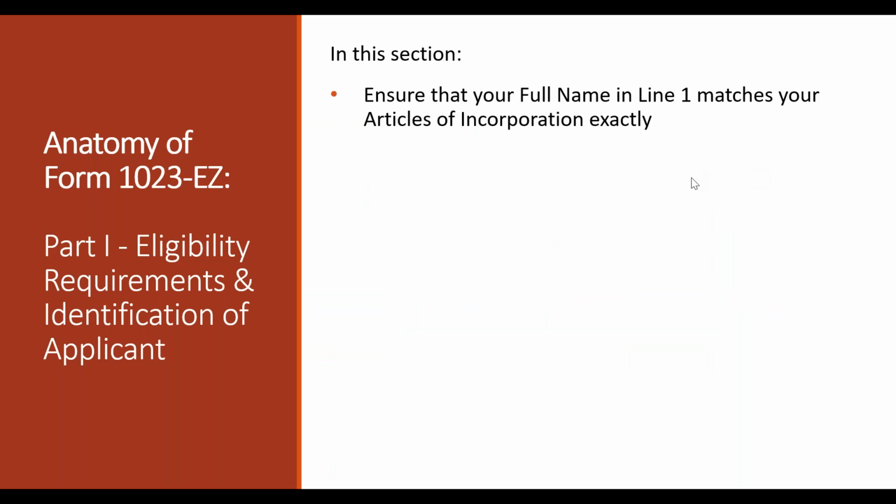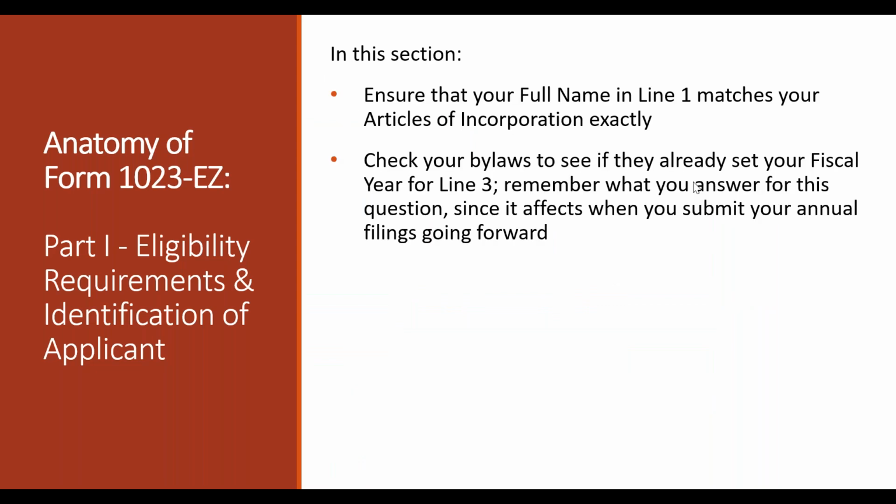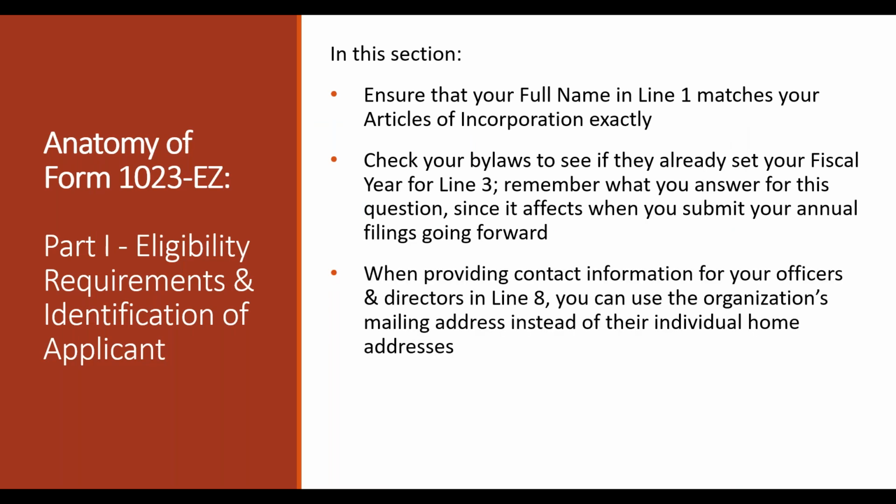A summary of what we just talked about: ensure that your full name on line 1 matches your articles. Check your bylaws to see for your fiscal year in line 3 if they already speak to when your fiscal year is.